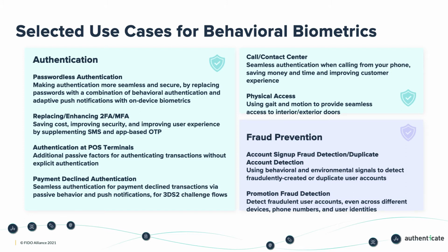So passwordless authentication is one use case, where you combine behavioral authentication with occasional push notifications or on-device biometrics to provide a seamless user experience without compromising security. You can also keep the knowledge-based factor and implement behavioral biometrics as an enhancement or a replacement of 2FA, especially since it gives you a chance to move away from SMS-based OTP, which is terrible for many, many reasons.